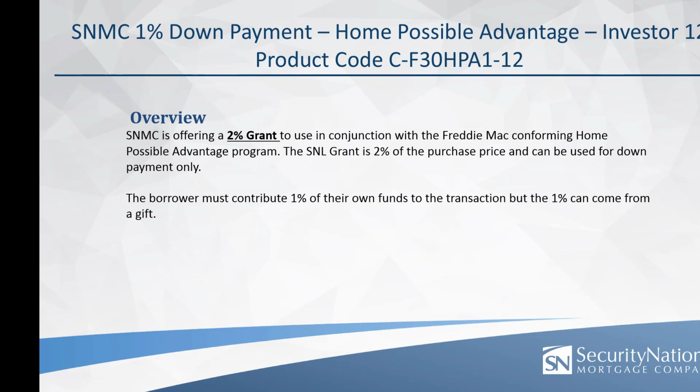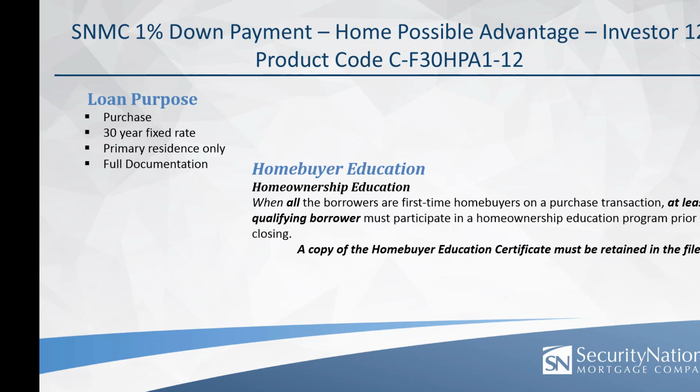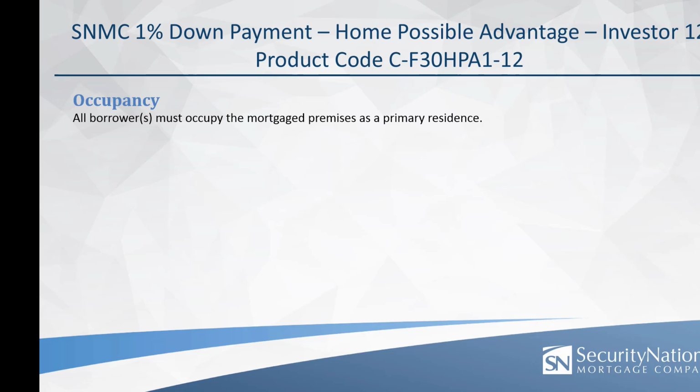So going over the overview of it. It's a 2% down grant from Security National Life, and the borrower has to put in 1%, but it can be a gift, so don't forget that. The purpose of it is purchase only, 30-year fixed, primary residence, and full documentation. If none of the people buying the home have owned a home, then someone is going to have home education, and there's no first-time home buyer restriction. So if they've owned a home in less than a year, they could buy another one through this product.